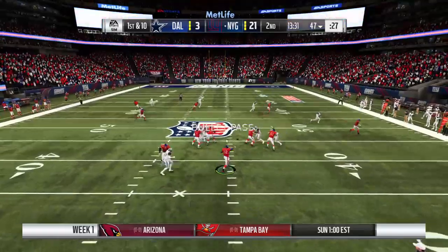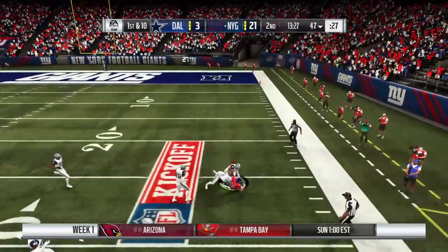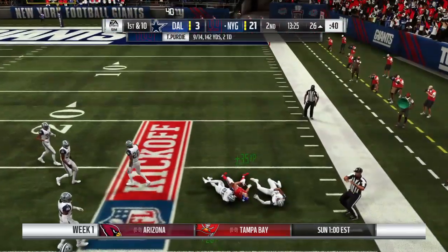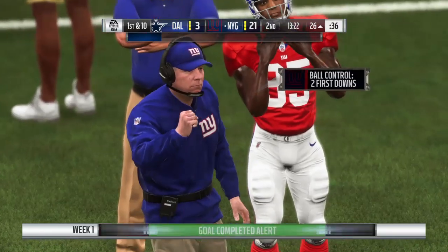Now on first down, he'll drop to throw it. Open man right side is Ingram. And he'll go down, but not before getting this inside the 30. A very solid gain of 27.